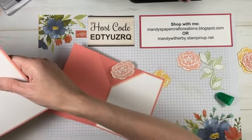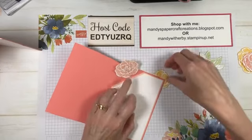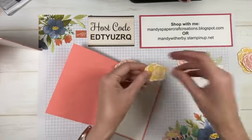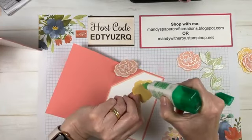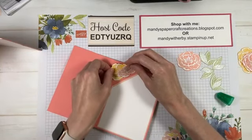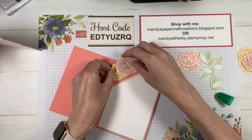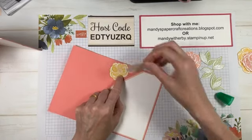oh, actually, you know what? I meant to glue the yellow one first. That's okay. I'll slide that one up. I won't push it on too hard. The yellow one is going to go down there, so I'll put a little bit of glue just on the bottom of the yellow one as well. I'll tuck it in and just pop it there, and then I can move that one up. There we go.